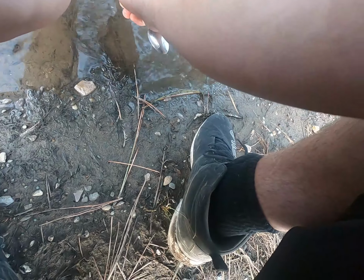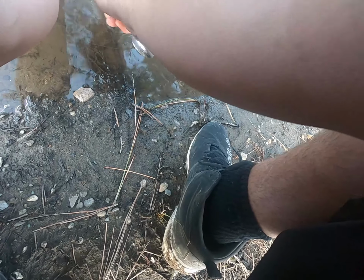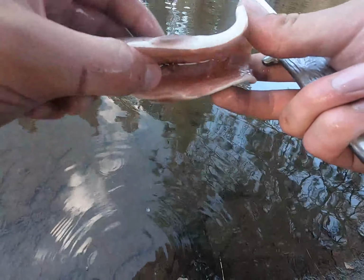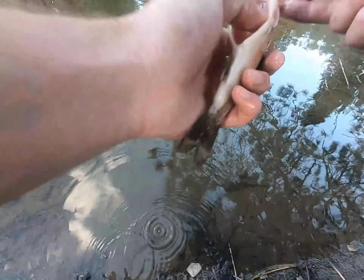He's not as big as we had hoped for, but he'll still eat. He's over the legal size. That's what he looks like, all cleaned out. Meat looks pretty tasty, and compared to stalker trout, should taste pretty good.